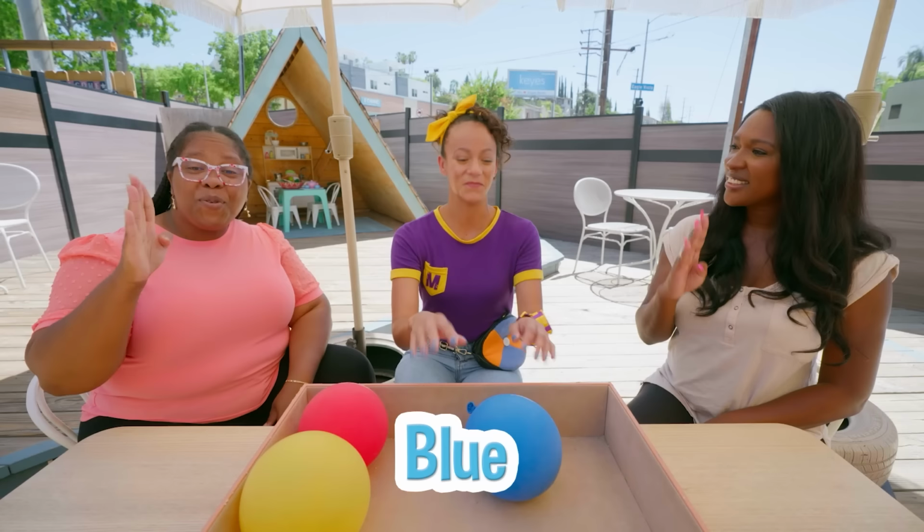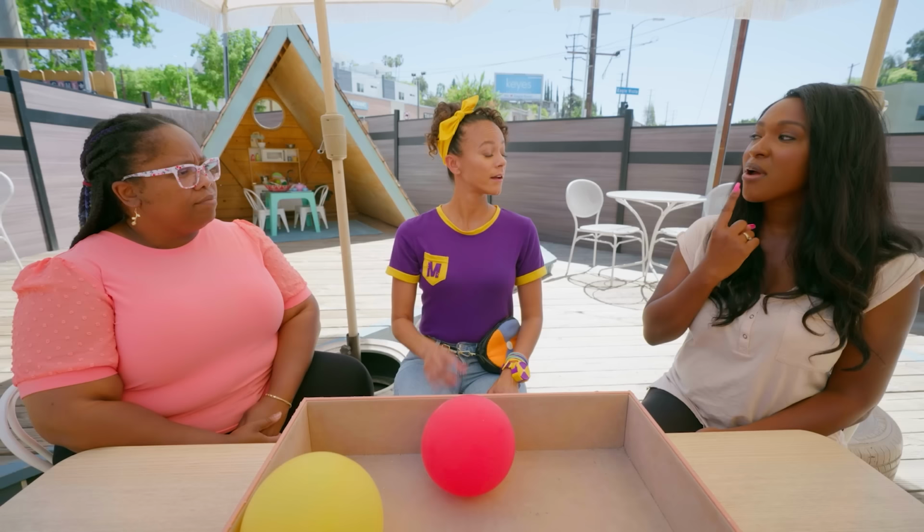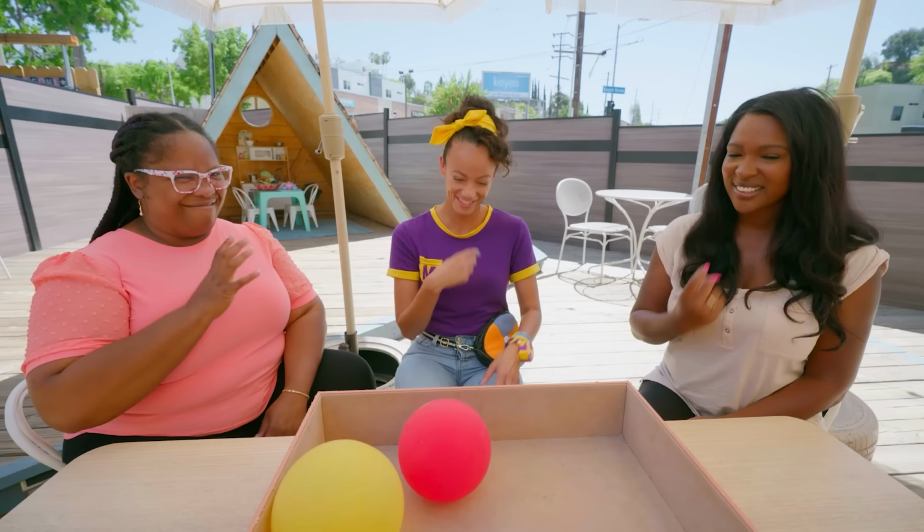And this balloon is what color? Red. Nice. So how would we say red? Okay, so you take one finger and you rub your chin like this. Red. Nice. Bye, red.